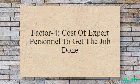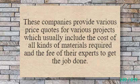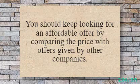Factor 4: cost of expert personnel to get the job done. There are companies or yards specialized in boat repairings that employ expert personnel. These companies provide various price quotes for various projects, which usually include the cost of all kinds of materials required, and the fee of their experts to get the job done. Now the thing is, the price quotes may vary from company to company. You should keep looking for an affordable offer by comparing the price with offers given by other companies.